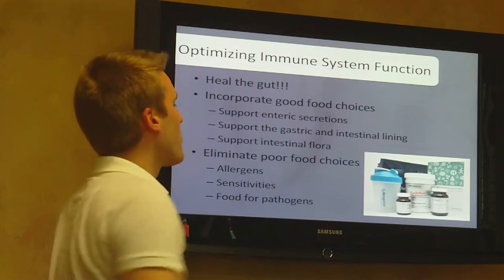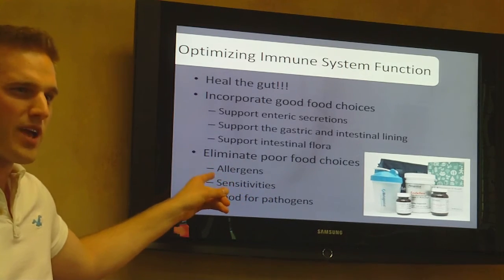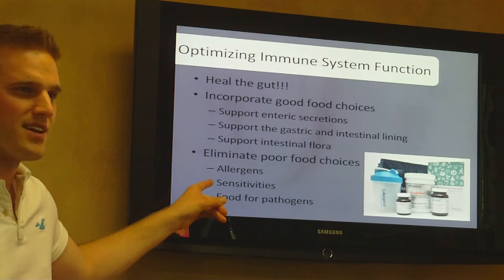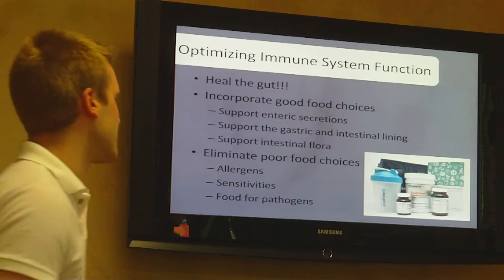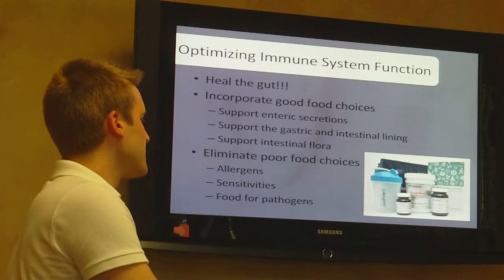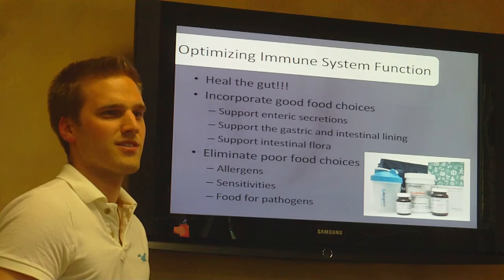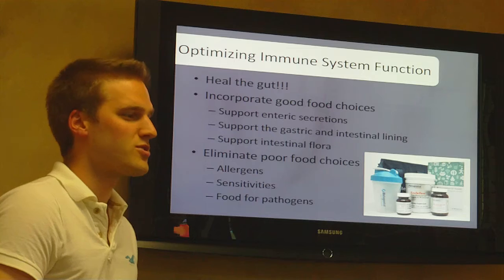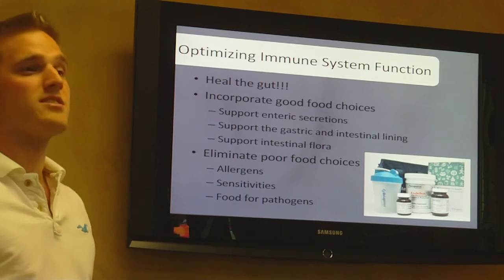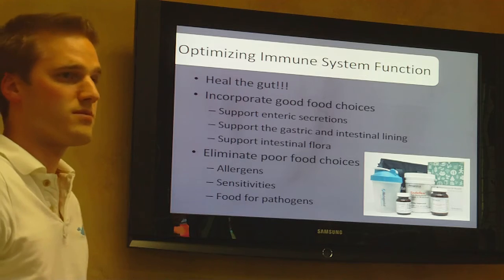And then we also want to eliminate poor food choices. Things that can be potentially allergenic, especially if we know we have leaky gut. We don't want to be eating things that are going to leak through, that we're never going to be able to eat again for the rest of our lives without having a reaction to. Allergen sensitivities, and food for pathogens. You know what bacteria love? They love sugar. They love simple carbs. So those are things that we want to avoid, especially when you're sick, but you want to cut down on them in general to begin with.